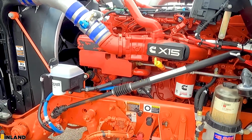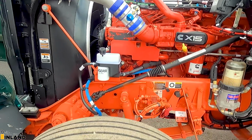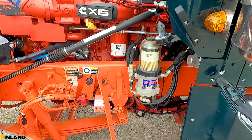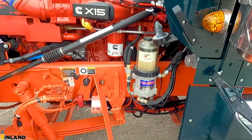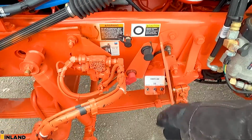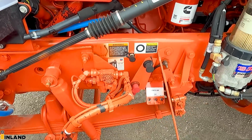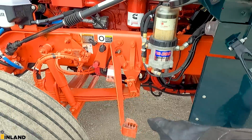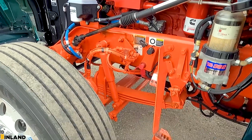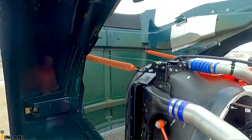It's a 565 1850 torque X15 Performance Series engine. And we have the fuel water separator here. It is the Davco 382. I put the battery boosting terminals here, the remote lube terminal there. It comes with the air chuck for the rapid air fill. And then there is the fender hood hinge reinforcement right down there, which lines up with these little nubbies there.